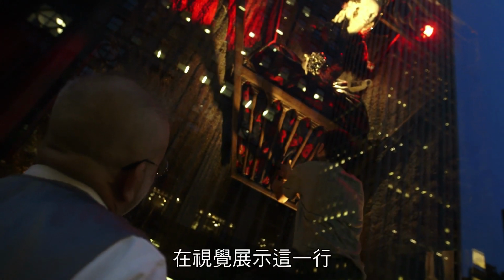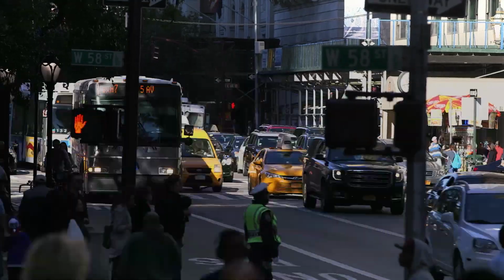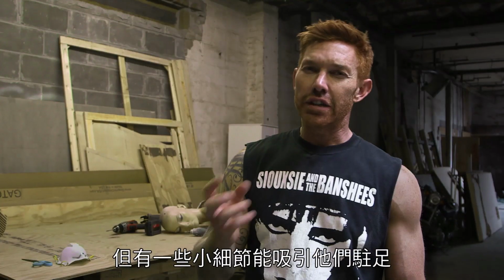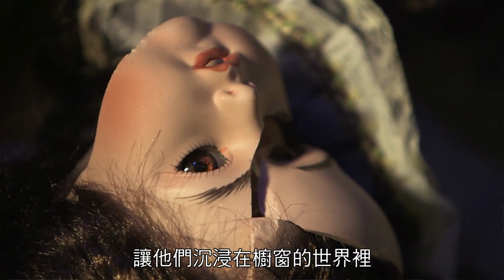When you're doing visual display, they always say that you have about 3 seconds to capture the attention of the person walking down the street. People are in such a hurry and they're always focused on where they're going. It's little details that will stop them and cause them to lose themselves in that display.